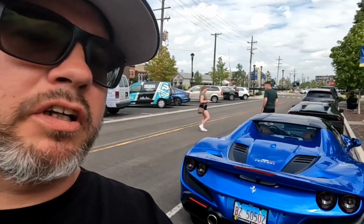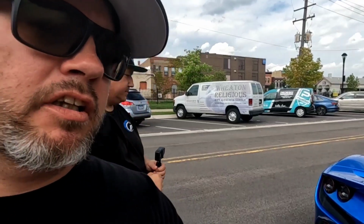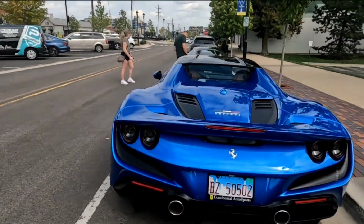All right, so I'll tell you what. This Ferrari, I love that color. It is an amazing color. I don't know what color code it is, but what color do you guys think? Leave in the comments below, but I love that color blue. It sure looks beautiful on this F8. Yes. Let's go take a look.